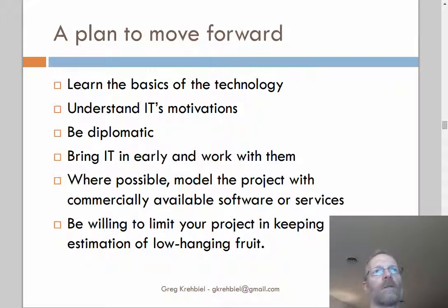If you don't bring them in early, I have a good quote later on about this. If you don't bring them in early, it's your own fault. Where possible, you want to model the project with commercially available software or services. Just as an example, let's say you want to build a blog. Well, you can run off to WordPress and build a WordPress blog in a couple of minutes. And that might help you to get an idea of what can be done and what can't be done. And it might also help IT to get a picture of what it is you're trying to do.